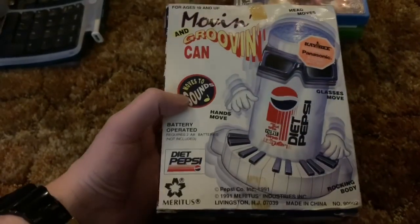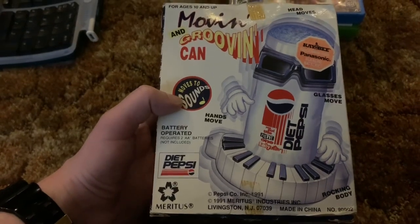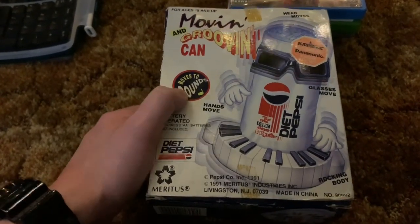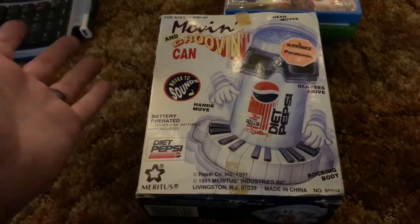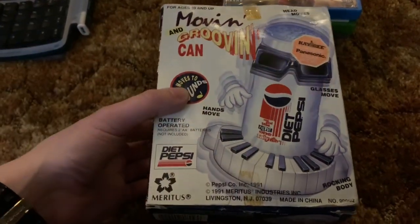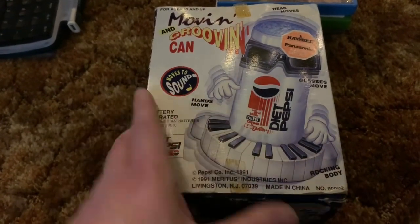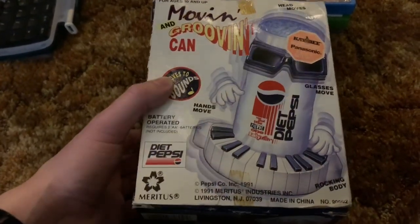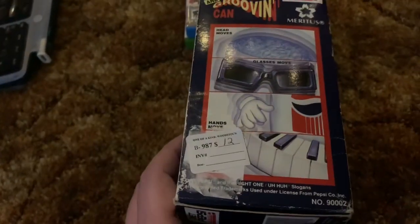Now, here's something I might keep for myself. I don't know or not, but this is one of those dancing cans. I have a couple other ones of these, but they're more of the back and forth wiggly wobbly ones. This one here, I don't know what it does. It kind of just hops up and down. But I've always liked the Diet Pepsi logo. I don't drink any pop or soda at all in the slightest, but for $12 complete in box, I think that was a pretty good deal.